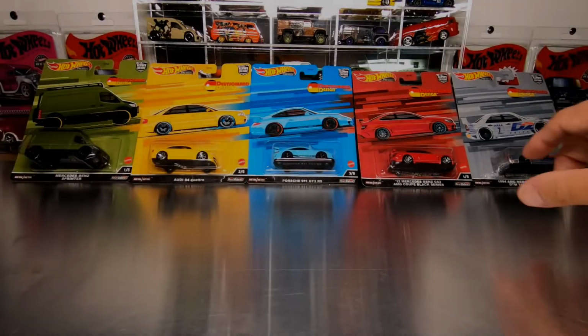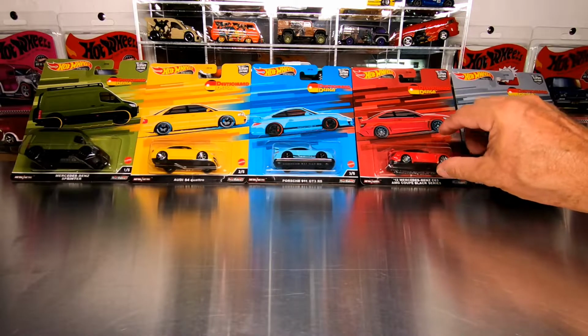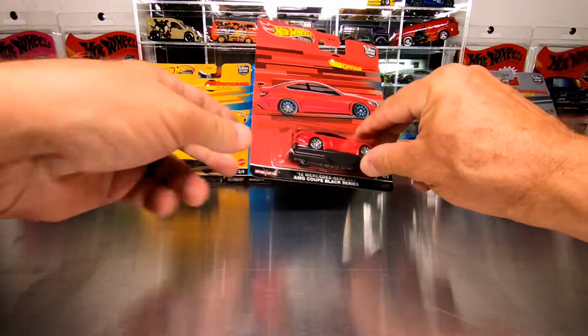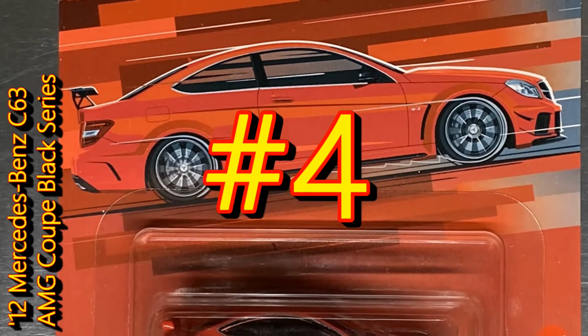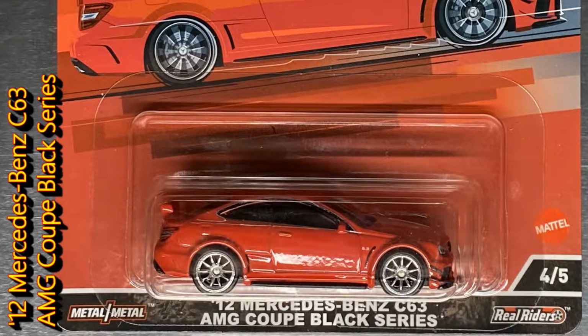All right, that brings us to number four, and true to car culture, with the final two being new castings, or at least if there's gonna be new castings, it's gonna be either four or five or both. And it is this fantastic 12 Mercedes-Benz C63 AMG Coupe Black Series. Great looking car and great looking casting.